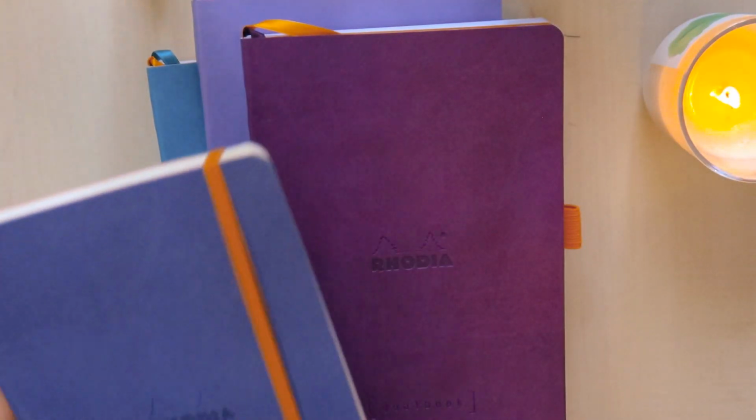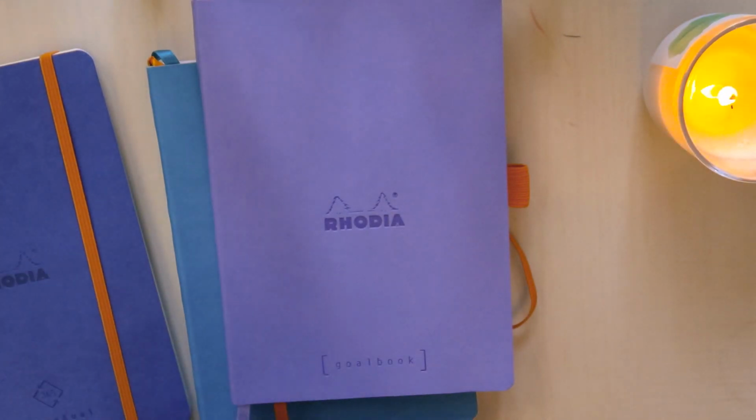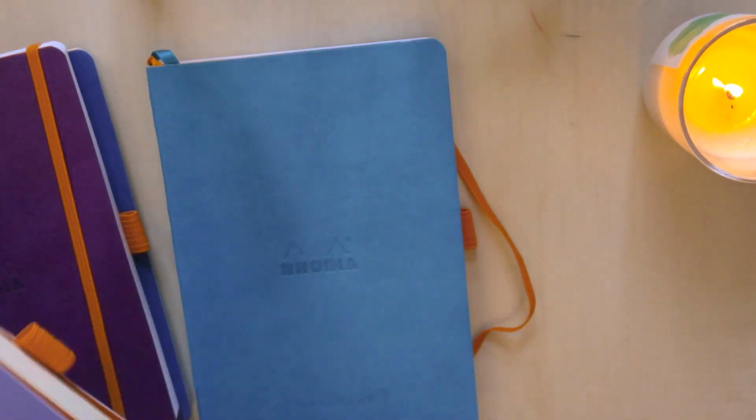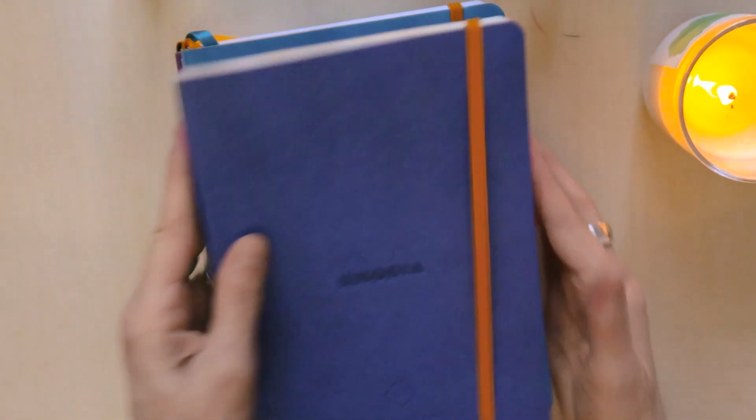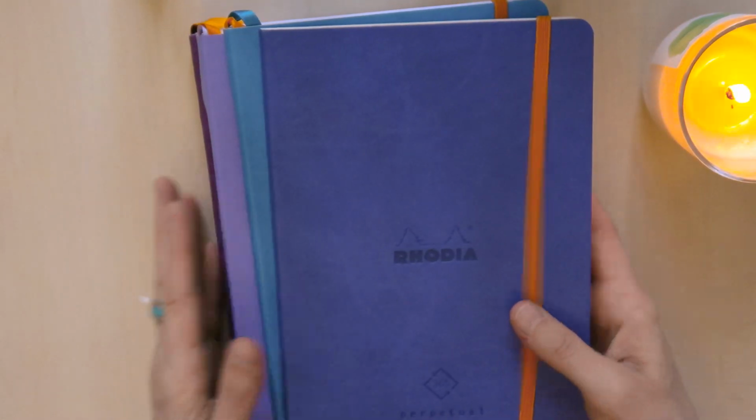So these are my new favorite notebooks, and I'm really excited to start using them. So I'm going to show you what they look like after I've been using them for a while, particularly the planner, and I will give you an update there.